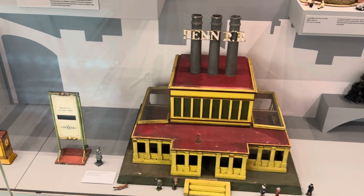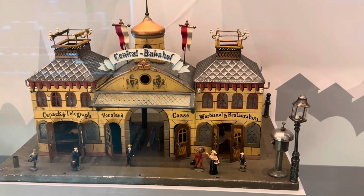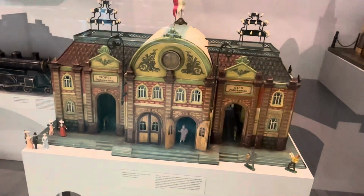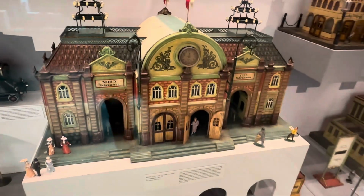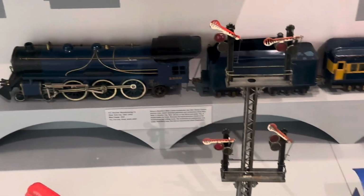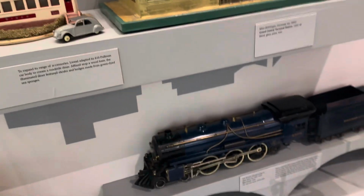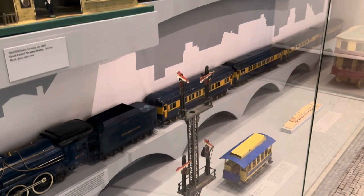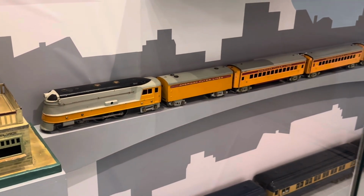Beautiful power plant there. It's a Marklin station. Quite a nice one. Another one. These are really quite spectacular toys. A lot of them have ticket booths and dispensers. I believe that's a Kibri station. Here's a blue comet. And I think that's an American Flyer Hiawatha.